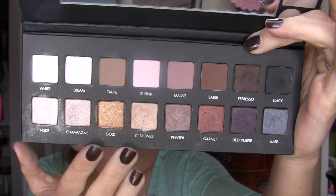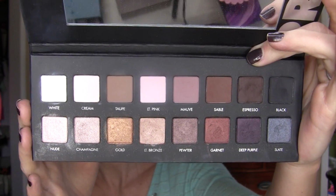I always use an eye primer for any eyeshadow looks that I do. I think this palette would be great for beginners, but also great for anyone who really likes to get in and do some really creative and bold eyeshadow looks as well.